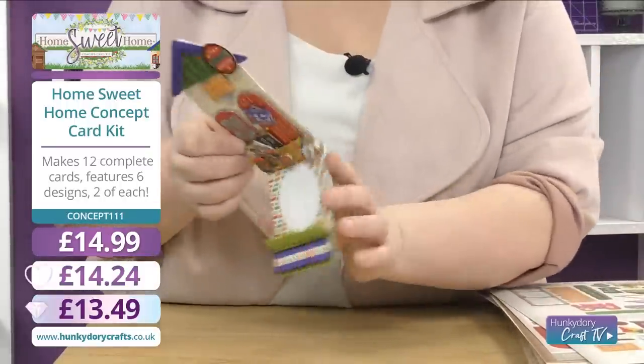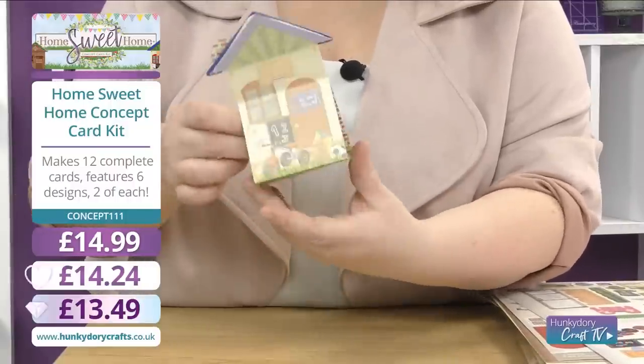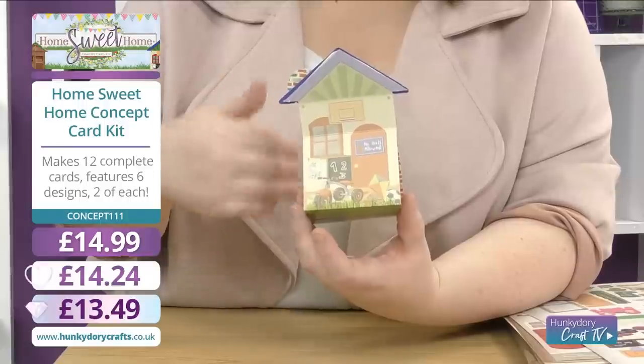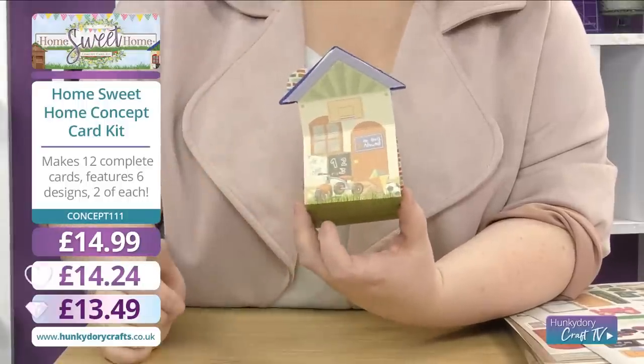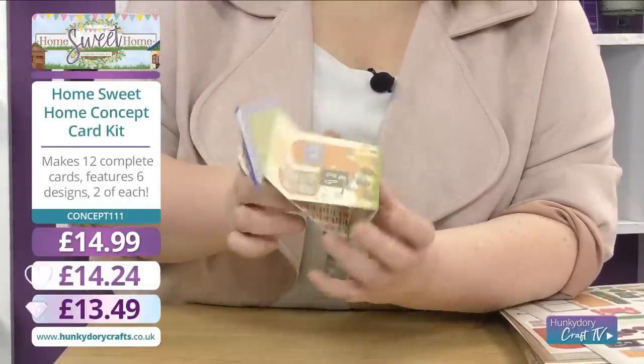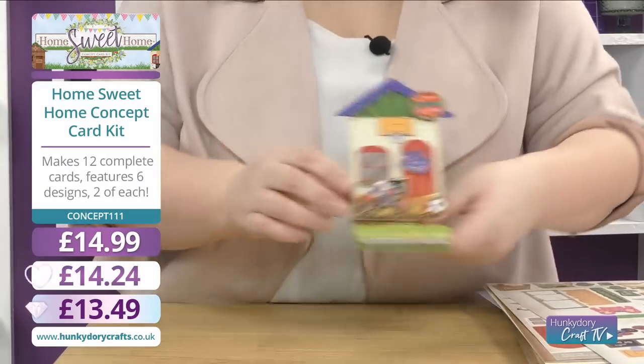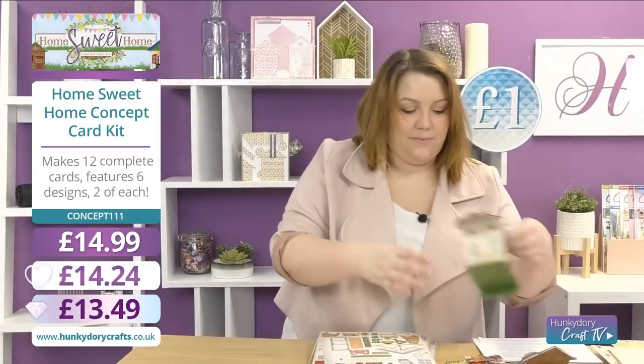Perfect. But then just look at the back. This is what I was on about before. Look how gorgeous that is, just mirroring that image from the front. Now, it's also going to give you the inspiration to layer up your designs if you're a little bit unsure. But look at that, absolutely gorgeous. So that is that one.